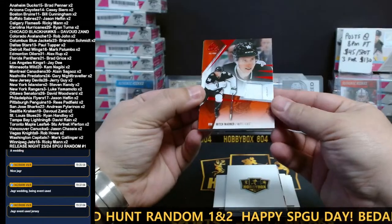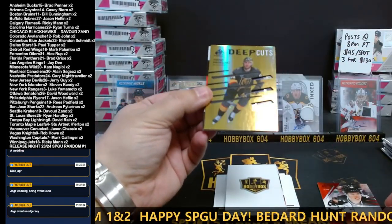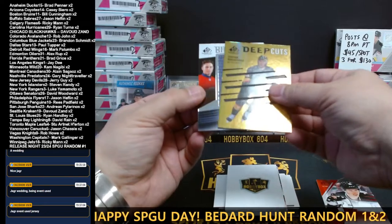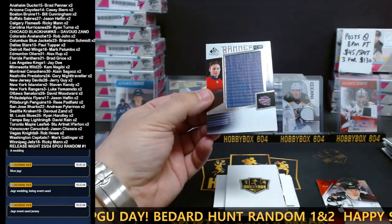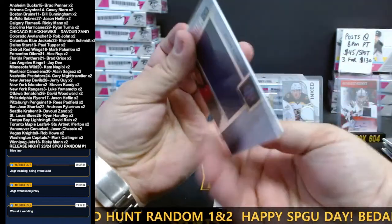First is Mitch Marner. Maple Leafs jersey card. Jonathan Marchessault gold to 250 deep cuts for the Vegas Golden Knights. And a banner year of Marco Kasper for the Detroit Red Wings.